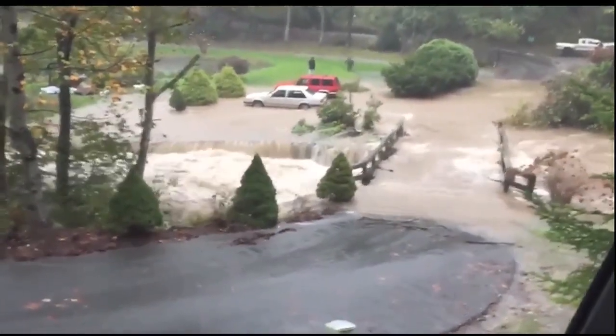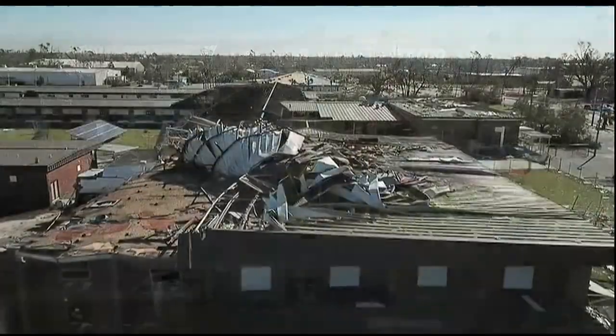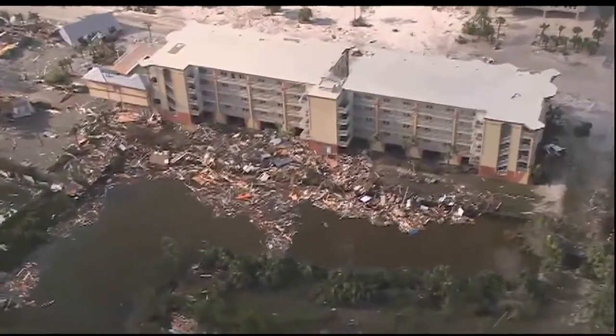This storm will not go down without a fight. It is still a threat and should be taken seriously. President Trump issued a disaster declaration for Florida, and the administration has pledged its support during the response and long recovery. We are with you. We will continue to work with you until we rebuild and recover bigger and better than ever before.